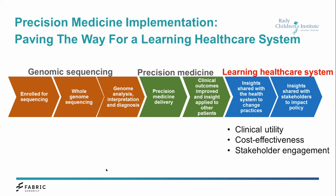So now let's switch gears a little bit. Thus far, we went over why we implement the rapid whole genome sequencing and how we do that. Now let's see what the rapid whole genome sequencing test means for the providers and the parents, as the providers and the parents are the stakeholders, and partnering with stakeholders is essential for precision medicine implementation and to make this test a routine standard of care.